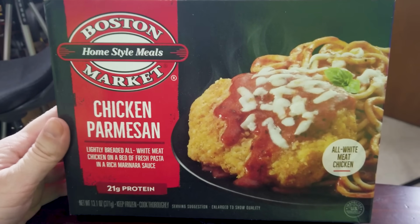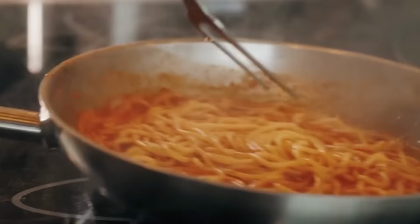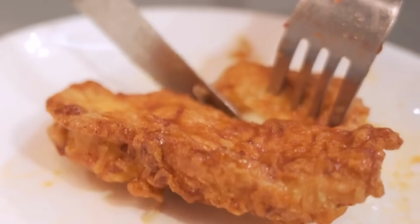A chicken Parmesan seems like a really tricky meal to make as a frozen experience. It is a clear combination of two very different textures. You've got the gooiness of the noodles and the sauce mixed with that crispy outside of the chicken. The question we have to ask ourselves here is, do we think that a microwave meal will be able to produce a crispy chicken Parmesan? My guess is no. This picture here, the top on the chicken, looks a lot like a Lunchables pizza to me, and I think that's a great sign.